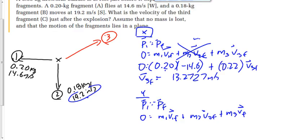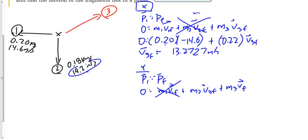Maddie, which one can we get rid of here? Number one, how come? Good. We're dealing with the y-axis, and it's on the x-axis. We could have avoided even writing down that term if we wanted to, right? 0 is equal to M2, which is 0.18. Christian, what's V2F here? Good, negative 19.2 meters per second. And my mass 3 is still 0.22.